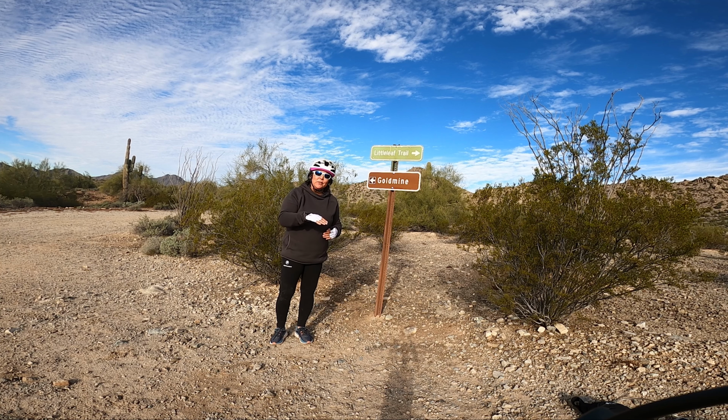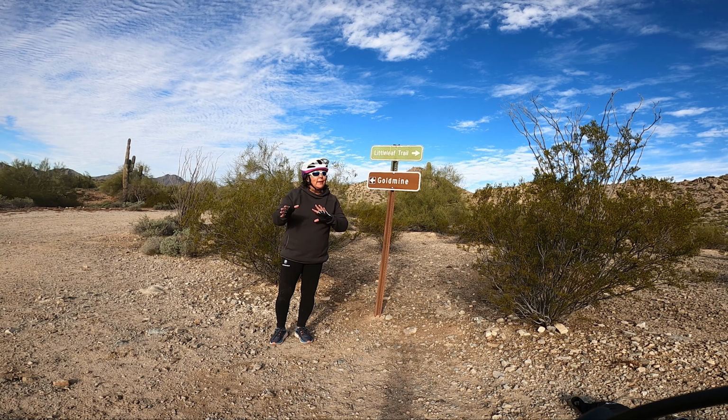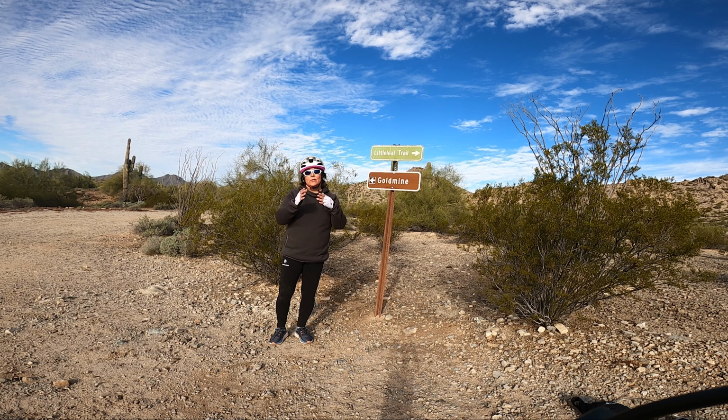So I'm gonna do this trail, and why it's like my favorite is it has that first really big drop, and then a little bit further down it has another drop, not as big, and then it comes into a hairpin turn that drops down into the wash, does a 90-degree turn, and comes back up on the other side of the wash.